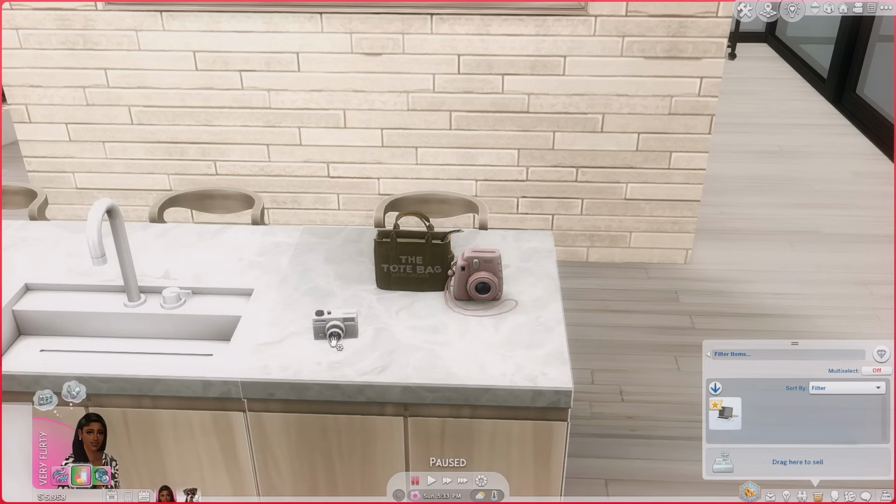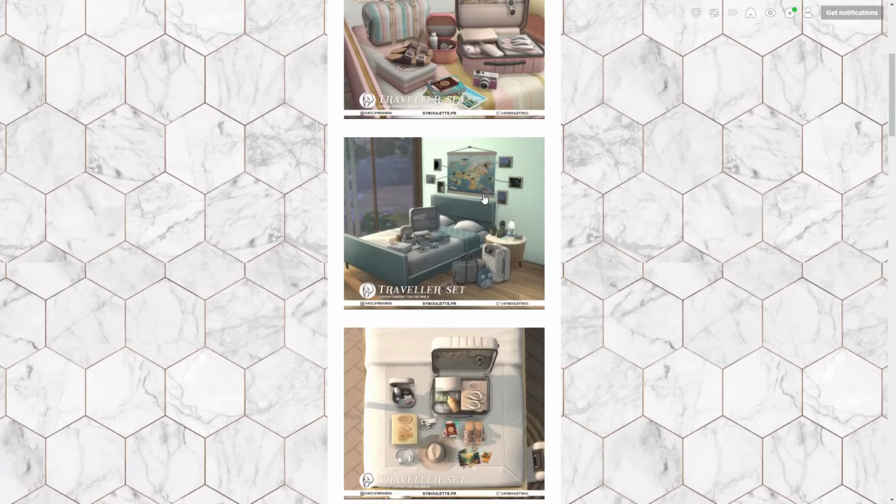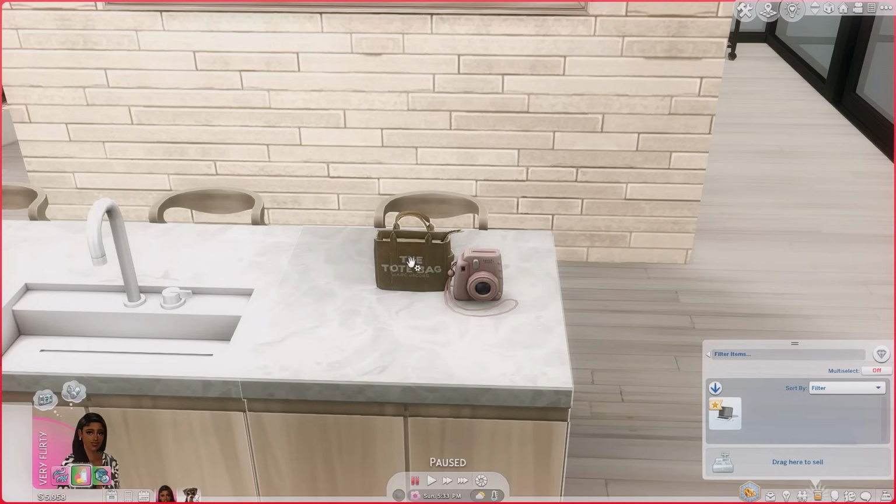The next camera we have is this digital camera that comes in the Traveler set made by Sibulette, which is a CC collection that you need to have in your game. It comes with so many cute travel clutter. Like, we have this functional suitcase if you have Growing Together. We have this duffel bag, this cute little toiletry case. Do y'all see how cute this is? And the best part is it can go into your tote bag.